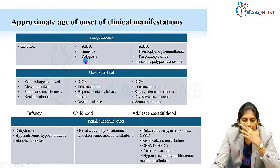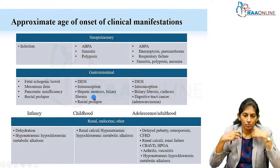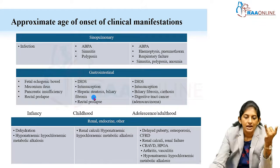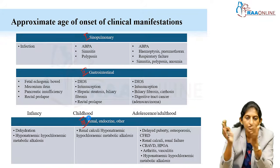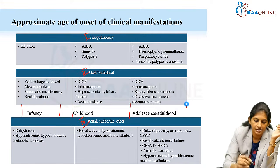Okay. So this is another tabular representation of the clinical manifestations. We talked about what the manifestations are so far, isn't it? So this is respiratory, this is GI, and this is other, renal, endocrine, etc. So what happens during each phase? Let's talk about infancy here. This is childhood and this is adolescence.